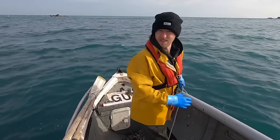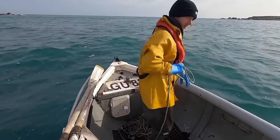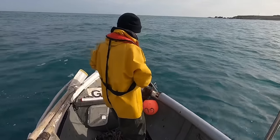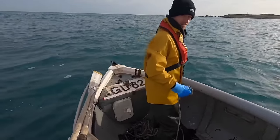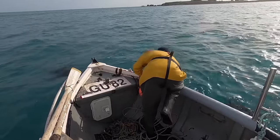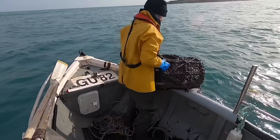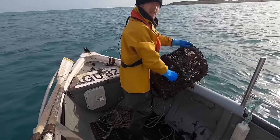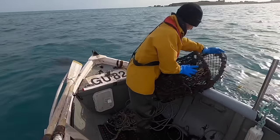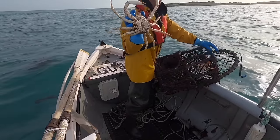Moved on to some lobsters now, guys. The fishing went dead, and I'll go back to it after and try a different spot. Fingers crossed we can get some keepers. It's a bit bumpy in here today, that's for sure. One spider crab in there. Spiders are well and truly in now.